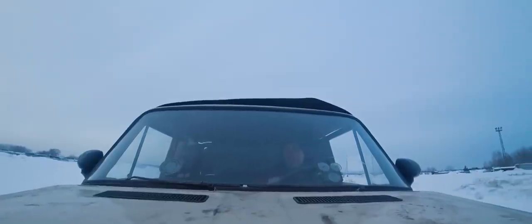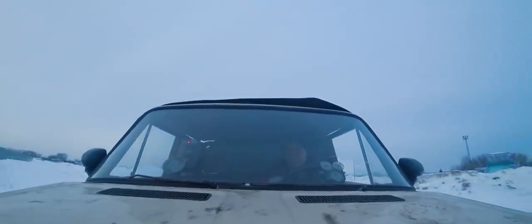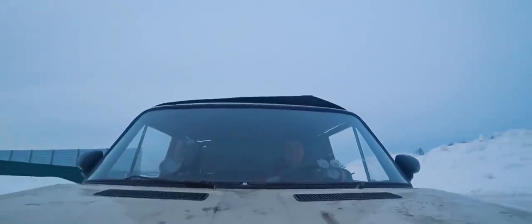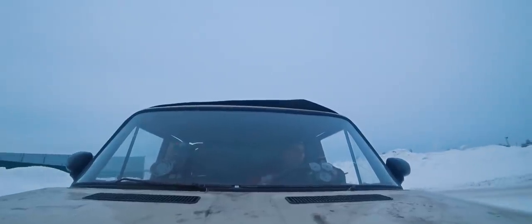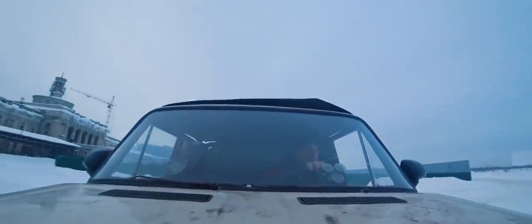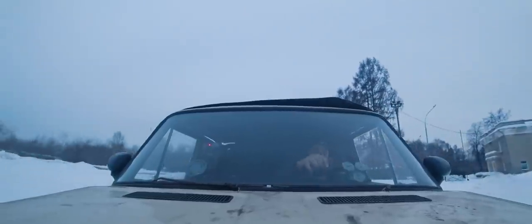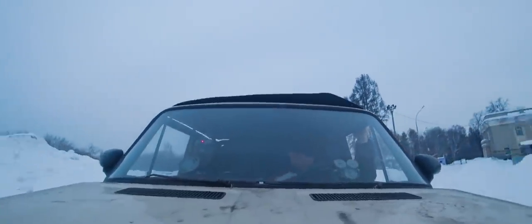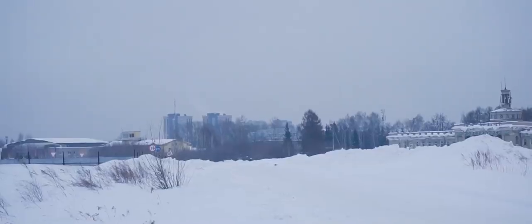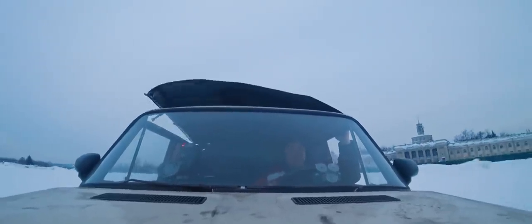Okay, now I think we should bring the speed up even higher. Because it's an experiment. Did you see how the drag was slowing it down? So this works rather well. Very good stuff. Alright, let's do this. Holding onto the roof, just in case. Who knows what might happen?